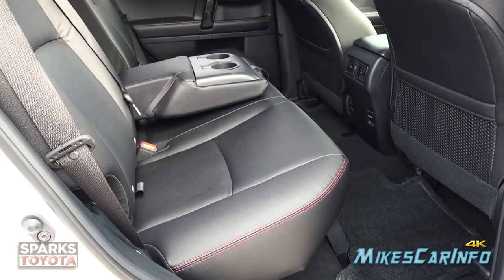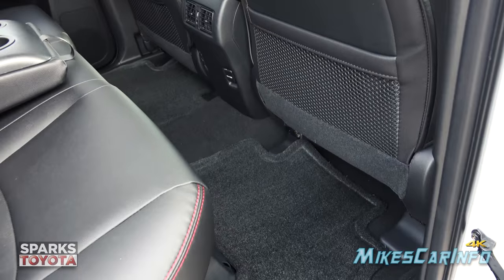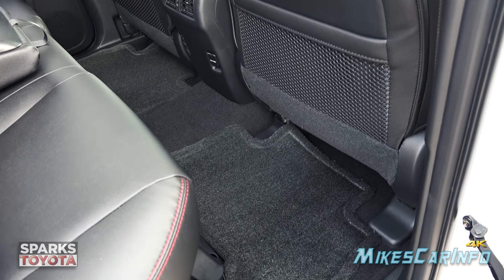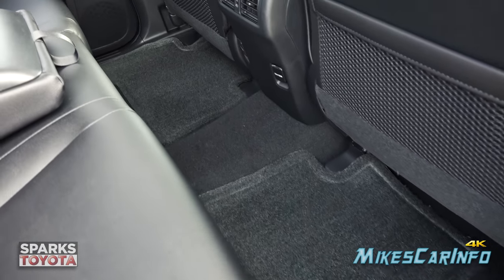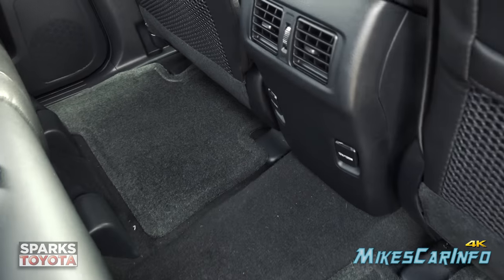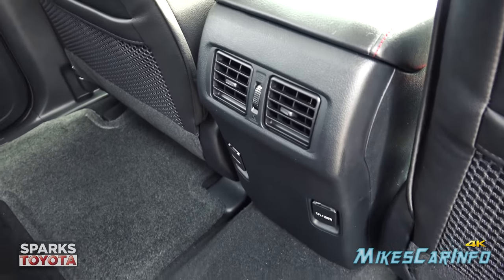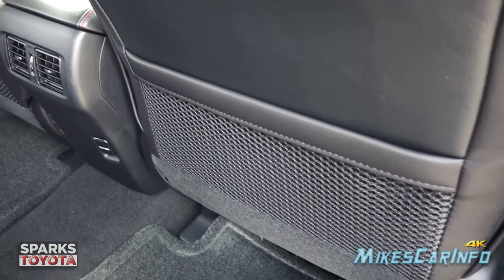All right, so the back seats have plenty of leg room. You can see, even with the front seat all the way back, it's very substantial. There's a slight hump in the center, but nothing too bad. And then you have two 12 volt power supplies. Here are your vents for your climate control. You have net pockets on the back of both front seats.